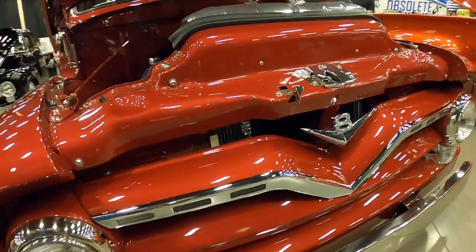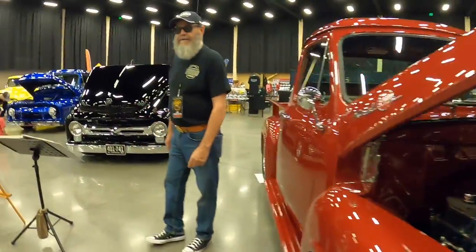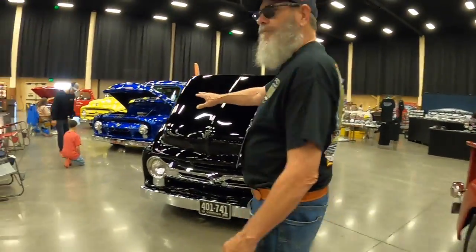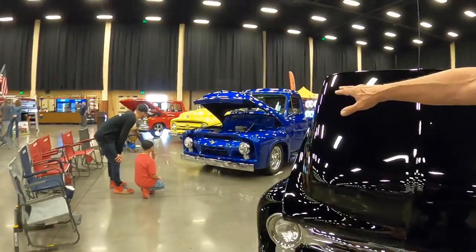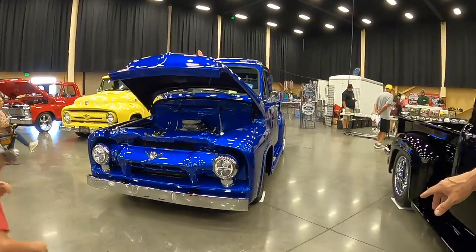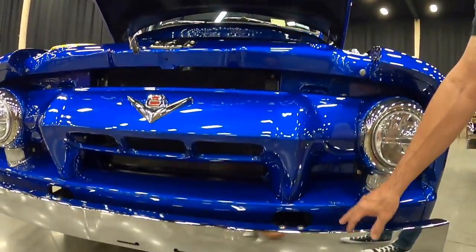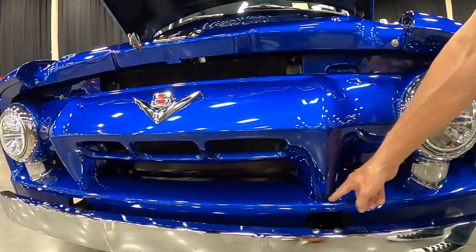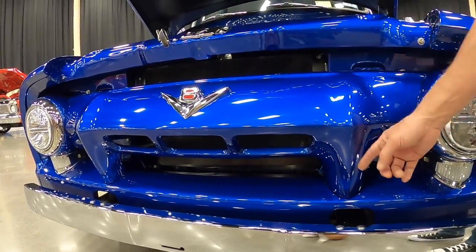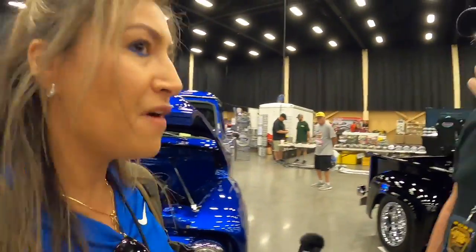Then you have the 54, which is unique. It's a year that has a very unique grill, because not only is the grill different, but your valance panel behind your bumper is different as well, because you have the hole cut out to accept the grill. So 54 is unique that way. They're very different. One year apart, but these trucks are very different at the front.